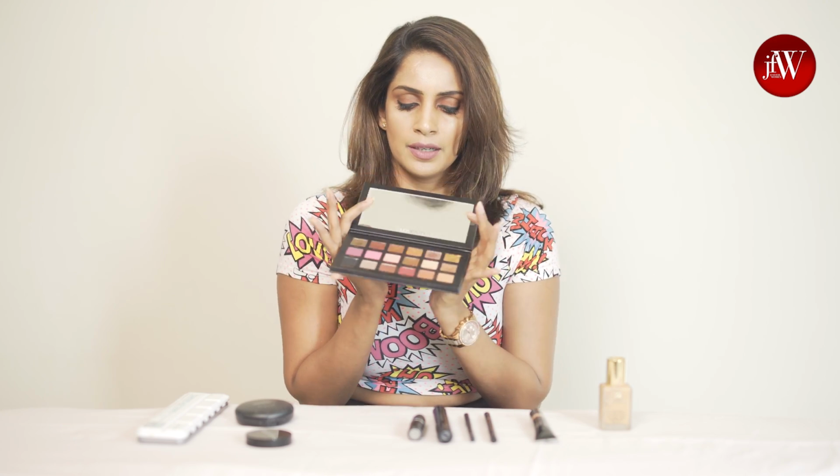You have the glittery ones, you have the matte finish ones. You could just go wild with these colors. This is my absolute favorite. So this is a must-have product. So let's move on to the next one.